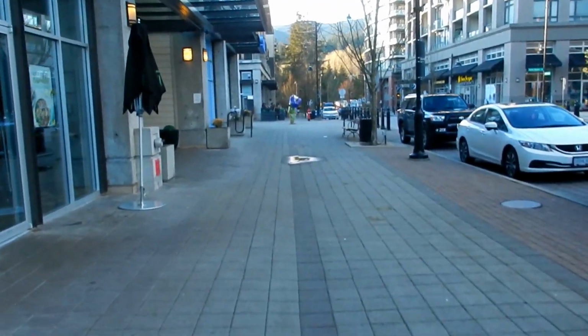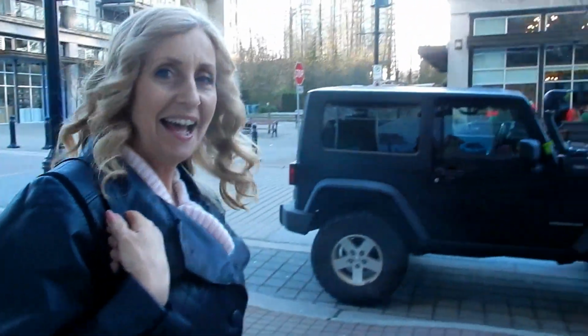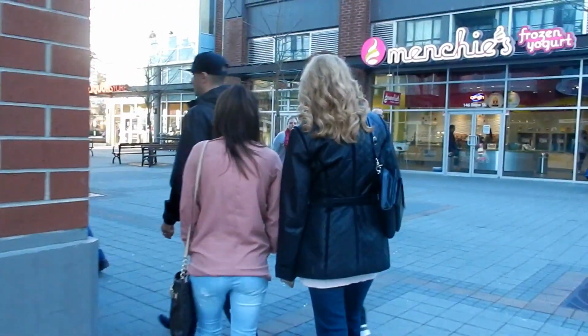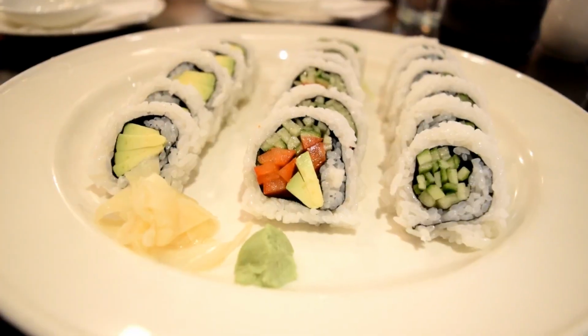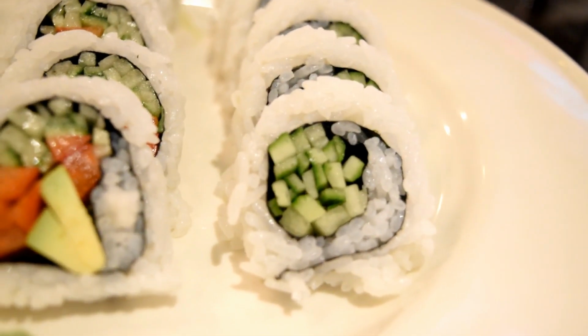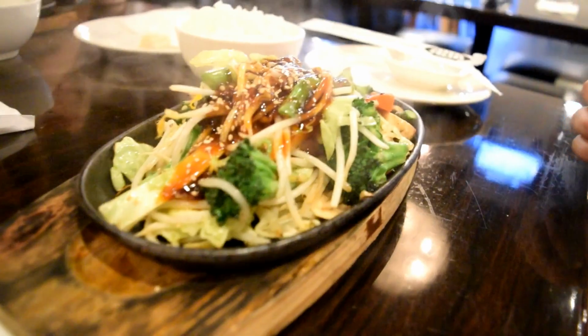Then for dinner, Alex and I went out with his parents and his brother's girlfriend, Alaya. We went to this little neighborhood called Sutterbrook Village in Port Moody. And we actually used to live around here. And we went for sushi at Sango Sushi. I ordered a veggie combo, which was a cucumber roll, avocado roll, and a mixed veggie roll. Alaya had a veggie teriyaki, which looked really good as well.